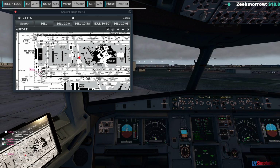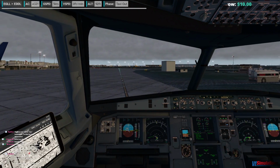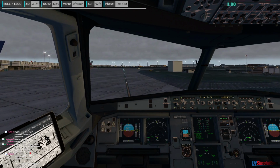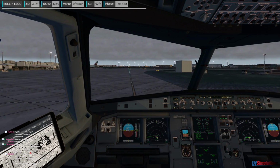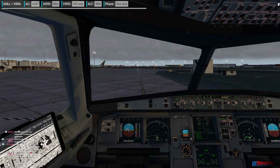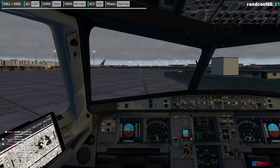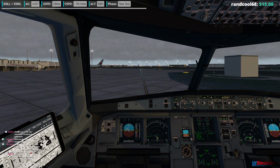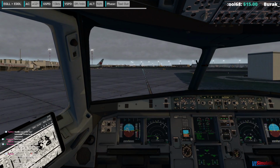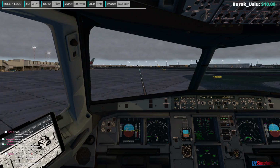So he wants us Bravo Foxtrot Alpha, so we're going to make the left here. Man, just listening to those engines spool up. They sound good. They're very similar to the 320 Neo, but I think they're just a little bit deeper, a little bit more thrust on the 321 as well. They sound good though.